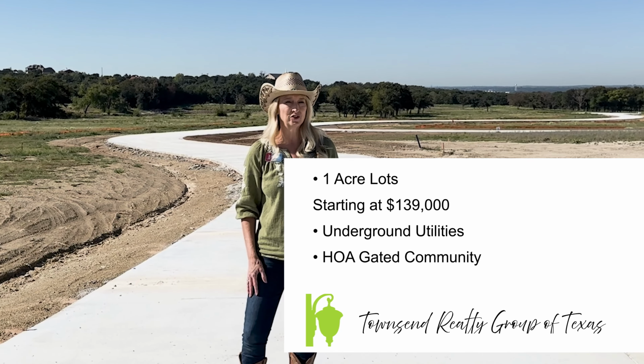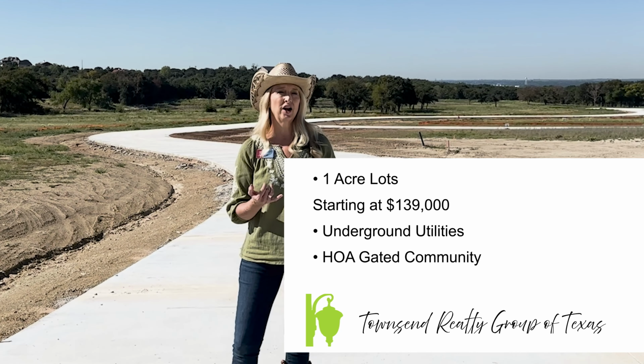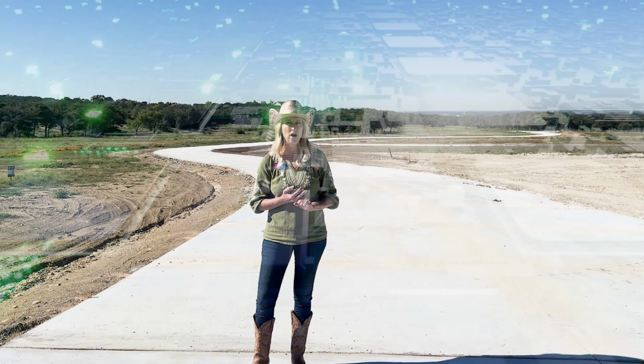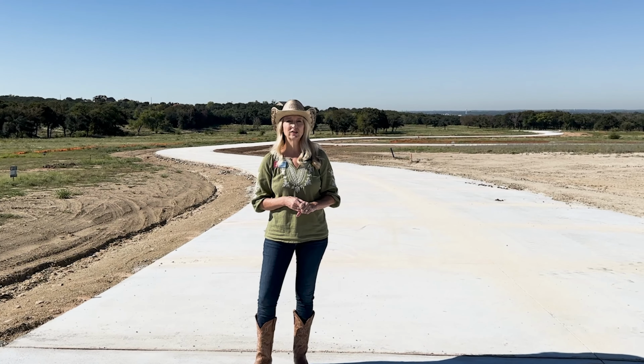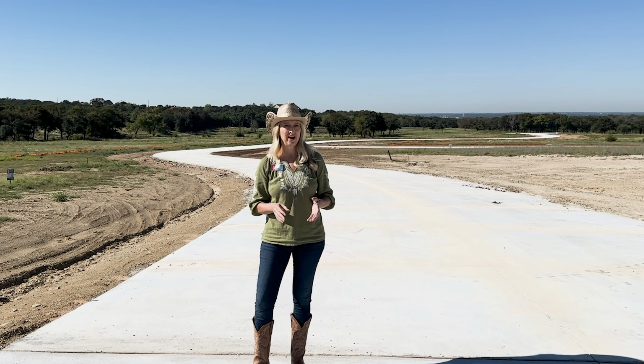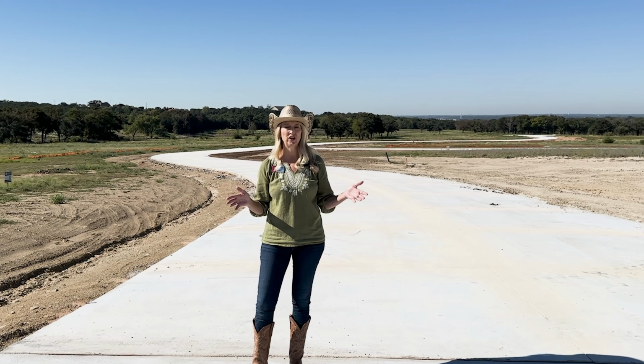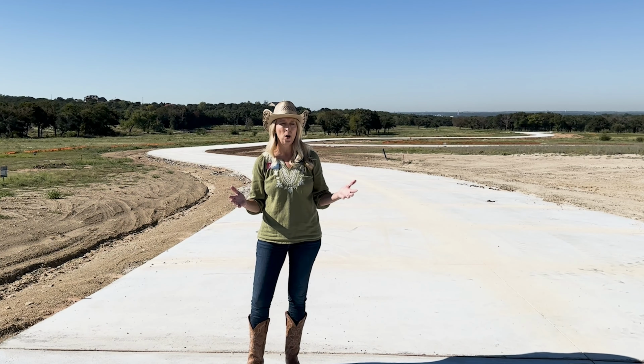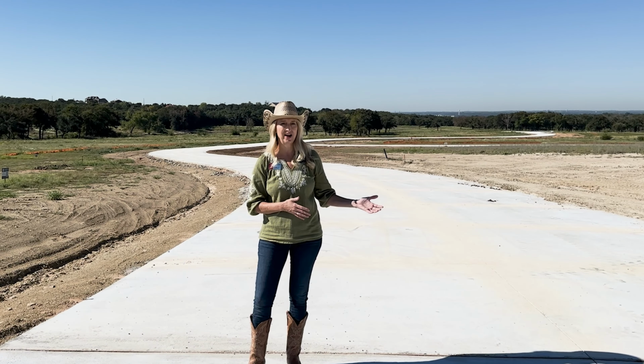$139,000, which is very affordable. You've got underground utilities, you've got United Co-op fiber optic internet that's going in 2 weeks from today. You also have an HOA, and like I said, it's a gated community, so it gives you that private feel and that luxury feel, but at a very reasonable price.